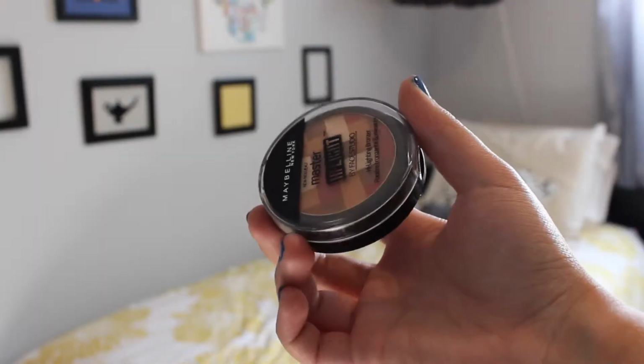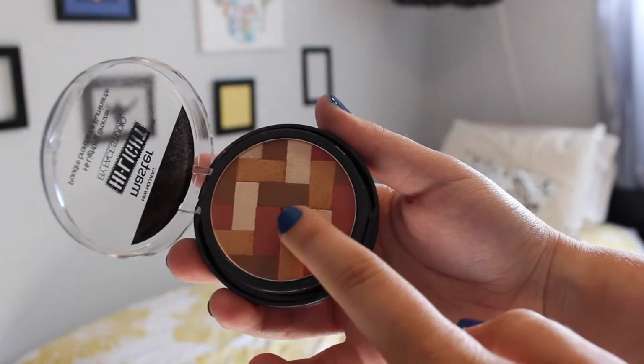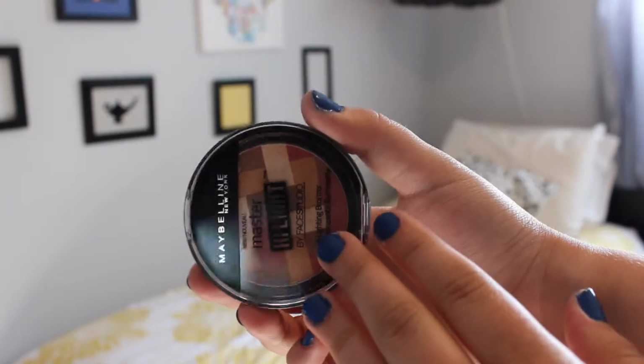This thing is amazing. I've never really had a bronzer before that I've actually used. I mean, I've had one, but I didn't know exactly how to use it. And so I went to go pick up something, and I picked up this puppy, and it's amazing. It's got these pinks. It's got a great mixture of highlighter and matte in there. But for the most part, it is a highlighter, which I love.